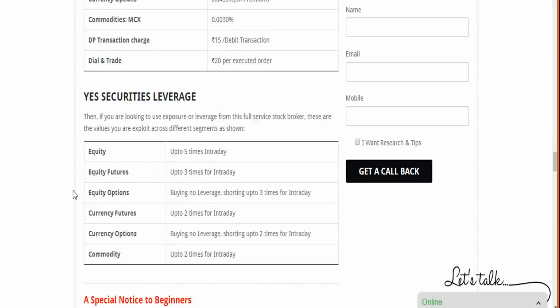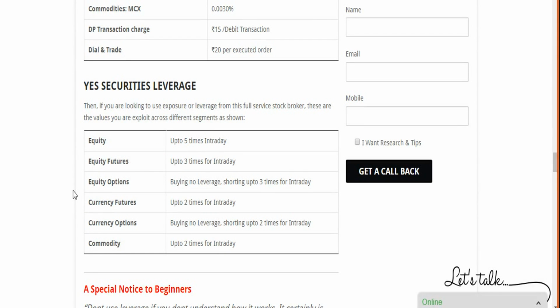If you're looking to use some exposure or leverage, for people who do not understand this concept, basically it's kind of a short-term loan offered by your stockbroker at a specific interest rate. In case of bank-based stockbrokers, it can be in the range of 16 to 22%. It really depends on the kind of stockbroker you're dealing with. When we talk about Yes Securities, though, they give you very low exposure values. Generally, we see 10 times, 15 times to be a normal number for equity intraday, but in case of Yes Securities, it's just 5 times. Other segments as well, it's around 2 to 3 times, so not so much of an exposure there. So for people who are looking for high leverage values, certainly Yes Securities is not an answer for you.